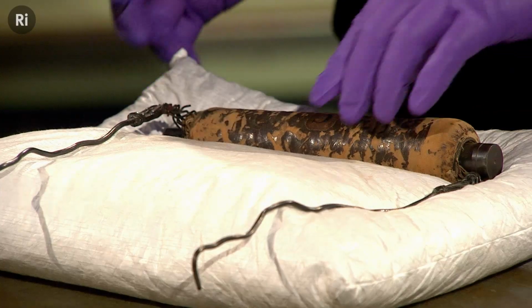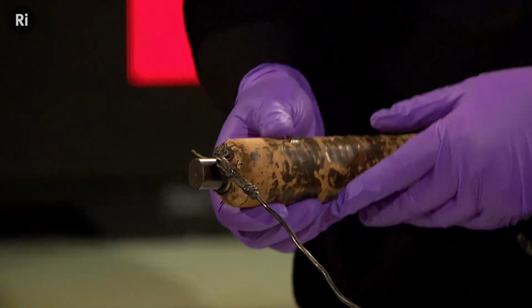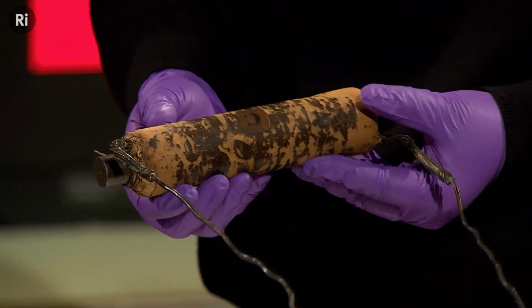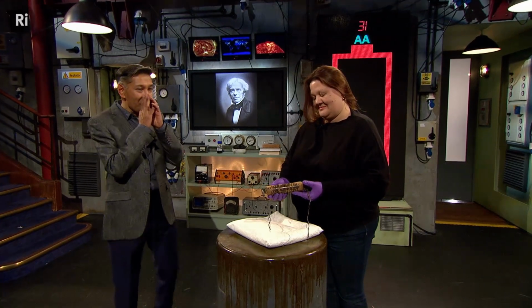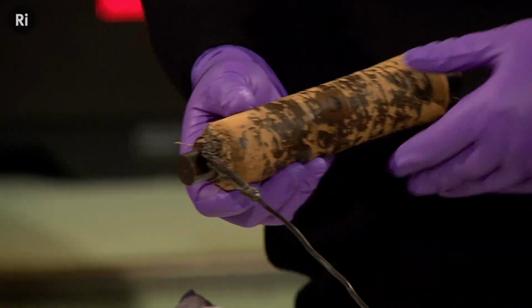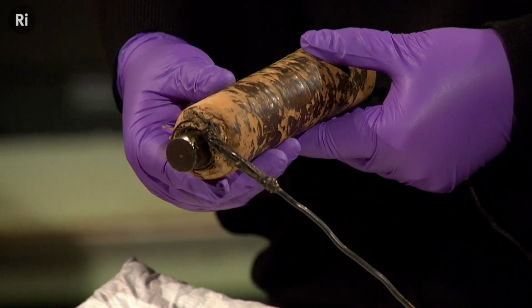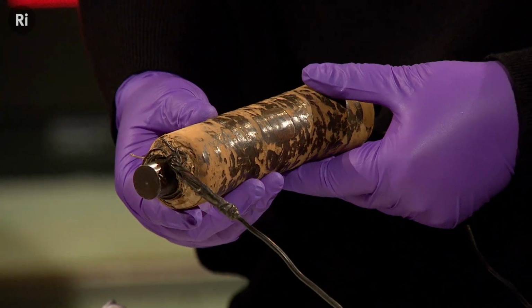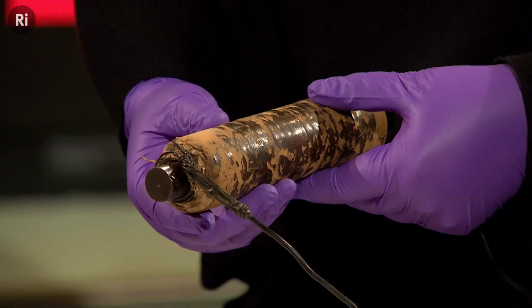It may look a bit like a burnt sausage, but actually, this is one of the treasures of the Royal Institution. And our curator, Charlotte, thank you, Charlotte, for coming in, is going to hold it for me. I'm not allowed to touch it. So believe it or not, this tiny machine totally transformed the way we live. It was the spark that ignited the electric revolution. And it's really the first electrical generator.